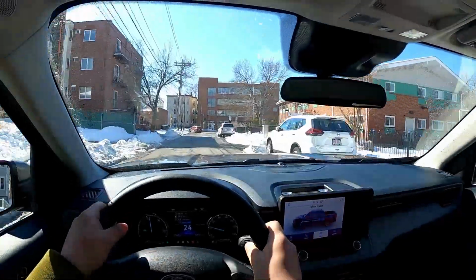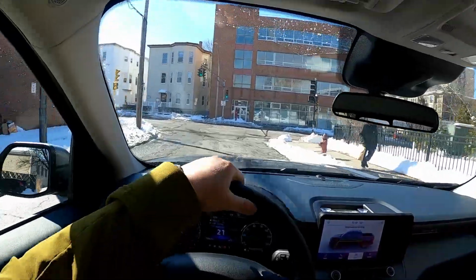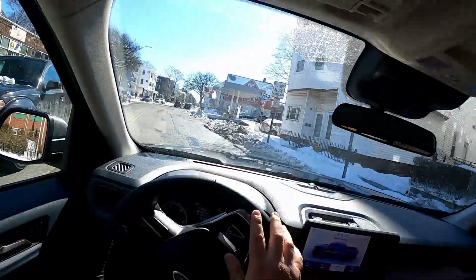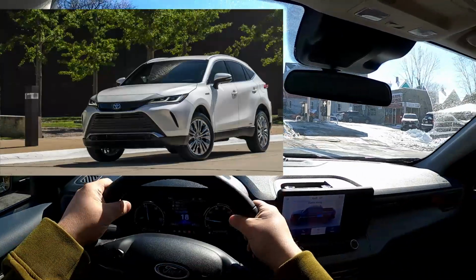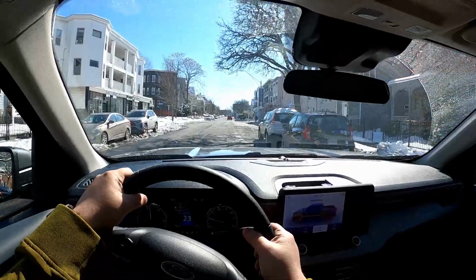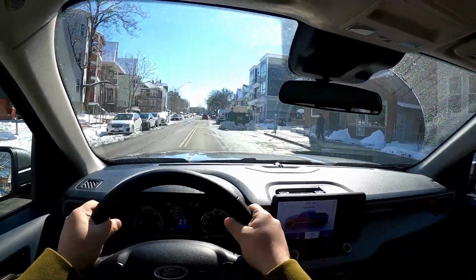Number 2, and more closely associated with the Maverick, is the lineup of hybrid SUVs from Toyota. I'm talking about the RAV4 and the Venza. Both of these cars leverage a similar hybrid nature to this vehicle that we're driving today, and oddly enough, they have the exact same EPA rating in the city of 42.